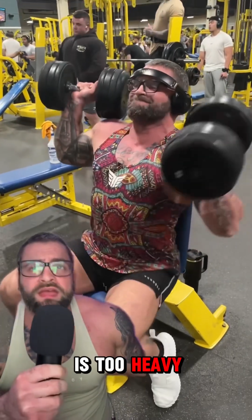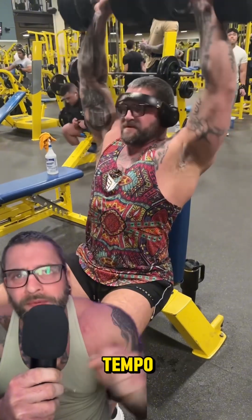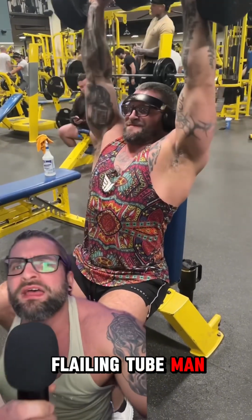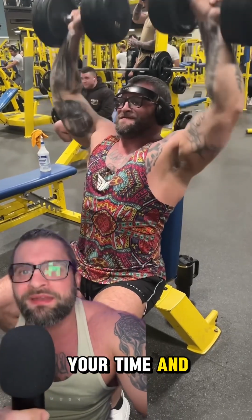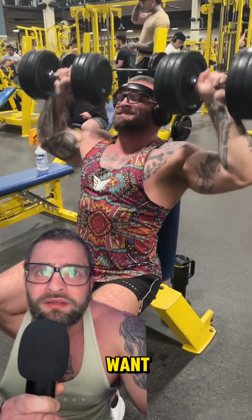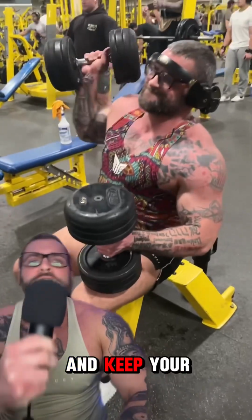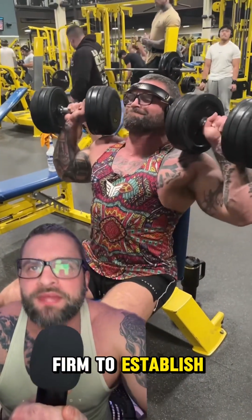If the weight is too heavy and you can't keep a controlled tempo, where your arms are flailing around like a wacky, wavy, inflatable arm flailing tube man, you're really just going to be wasting your time and energy and not getting the gains you want. So grab a weight that's manageable, sit on the bench with the back 90 degrees, and keep your feet flat and firm to establish your base.